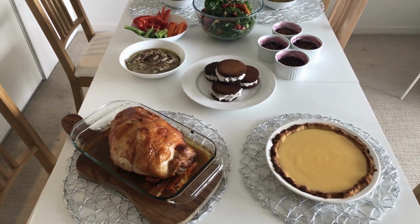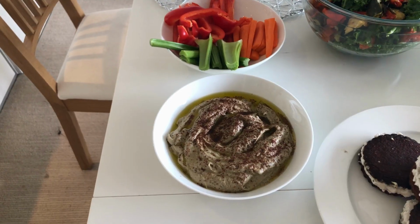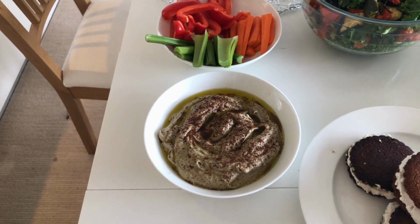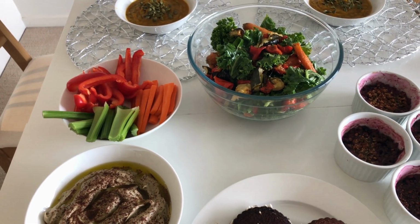Here's the finished product, guys, from the SIBO Christmas cooking class. Doesn't it look amazing? To get the party started, I showed you how to make my roasted eggplant dip with vegetable crudités and my warm roasted vegetable salad, which is perfect to go with my turkey.